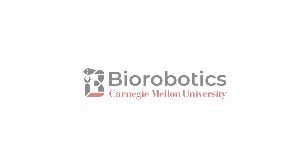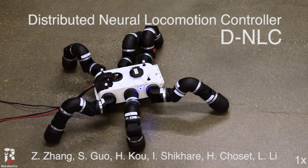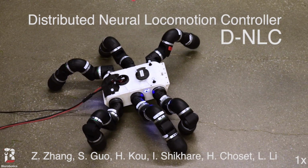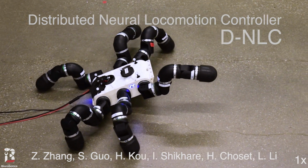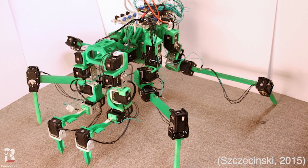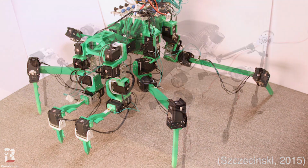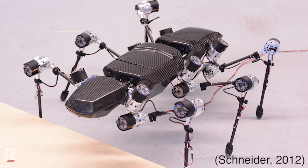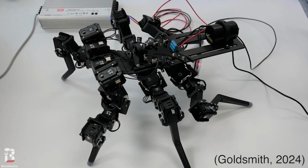We present D-NLC, a modular control framework utilizing local proprioceptive feedback to modulate joint-level CPG signals to produce emergent locomotive behaviors. Previous works such as MantisBot lack rigorous multi-legged full-body physical robot hardware testing. Similarly, the Hector robot and Drosophila bot, having multi-legged physical testing, cannot handle extreme perturbations such as amputation.